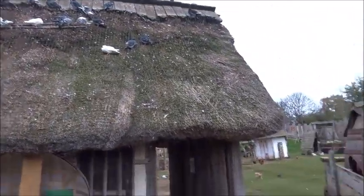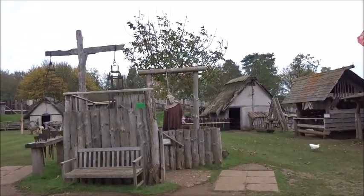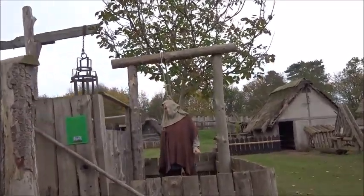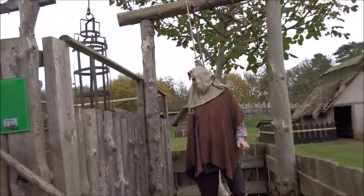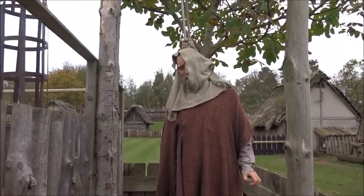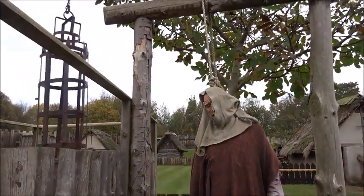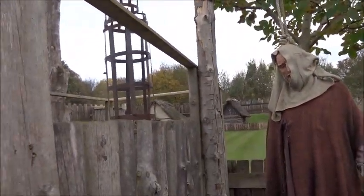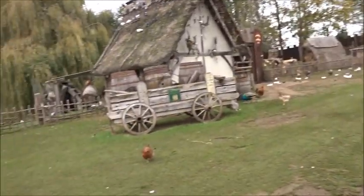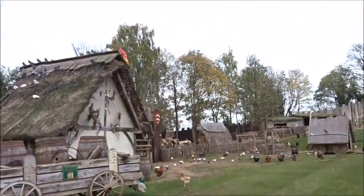And including the ones in the loft there. There's a poor bloke being hung here for some misdemeanor, I imagine. So there we are, there he is, the gallows. It's the gallows. The poor bloke. And there goes the bells ringing. And there's the gibbet. God, really. Amazing. Isn't it incredible?